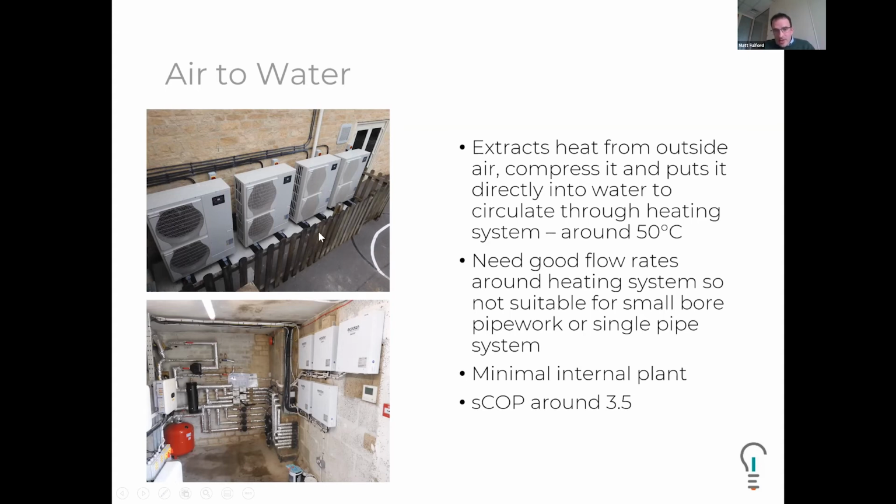Most of the plant is outside. You can see here, very minimal plant inside. You just see a bit of pipework and a few pumps and a few control panels on the walls. No major plant inside at all, which can sometimes be helpful. But actually their coefficient of performance is much less. So that's about a 3.5. It's about 350% efficient. So compare that to air-to-air, which is 500%. You can see why air-to-air is perhaps coming to be more relevant.